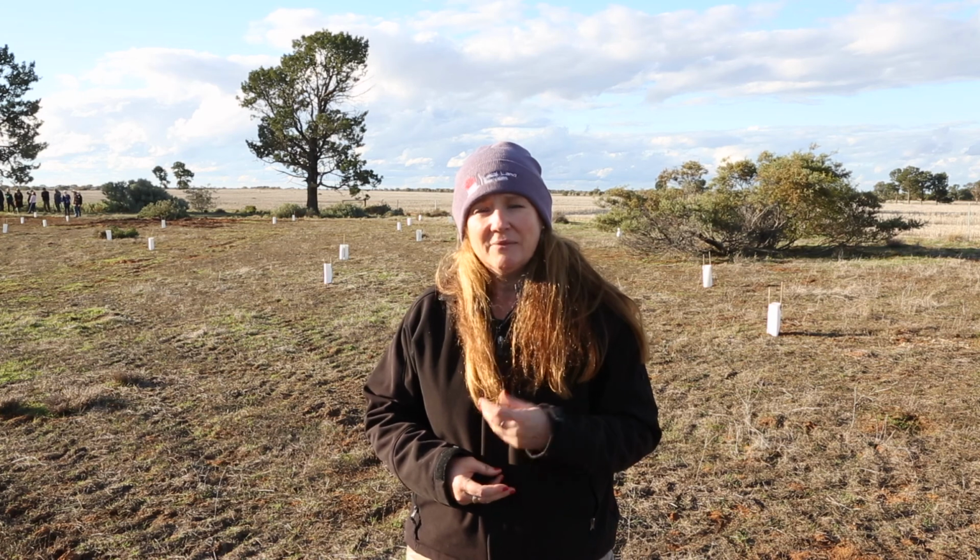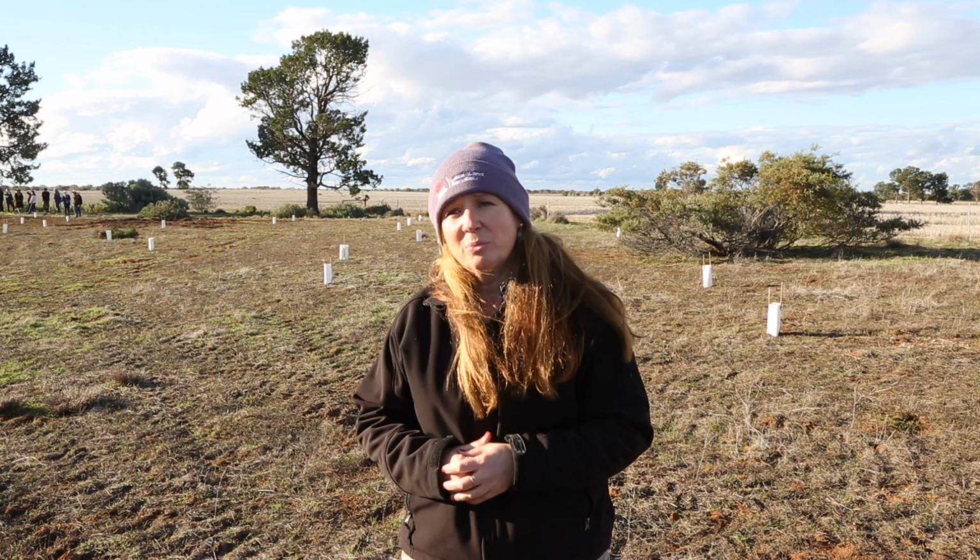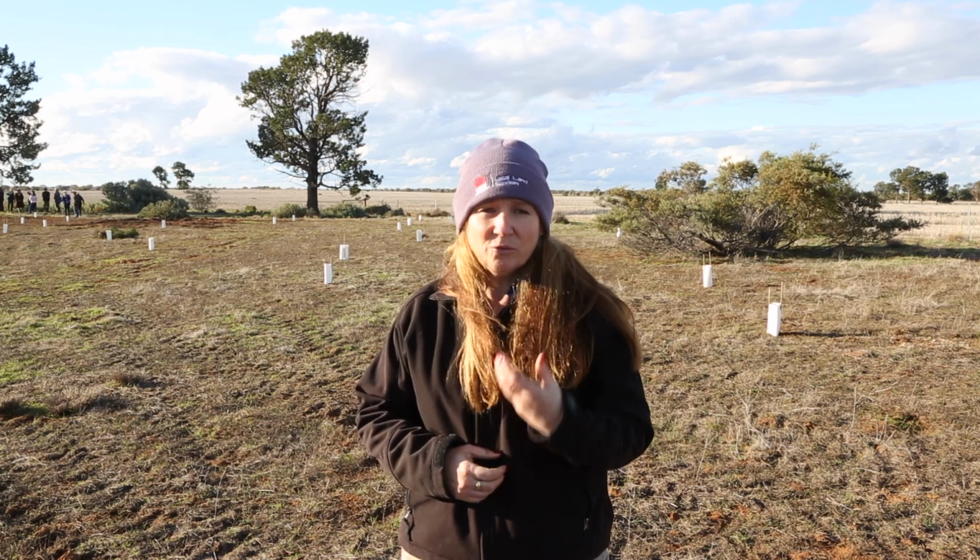So I think if anybody is thinking about doing revegetation on farm and they're just not sure how to go about it, then I would encourage them to give us a call and have a talk to our staff. We can talk you through it. We can come out and have a look at the site and give you advice on what's best suited to your site, how we can do it, how much it might cost, how it fits into your broader farming landscape and your farming system.